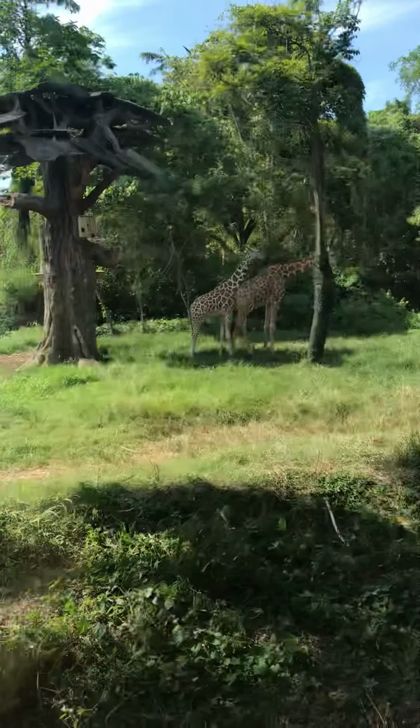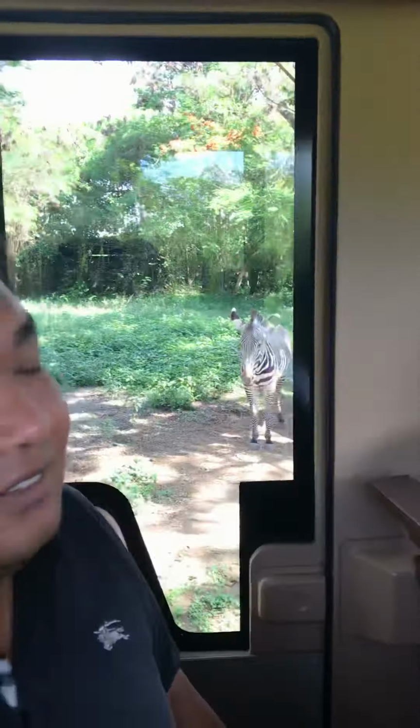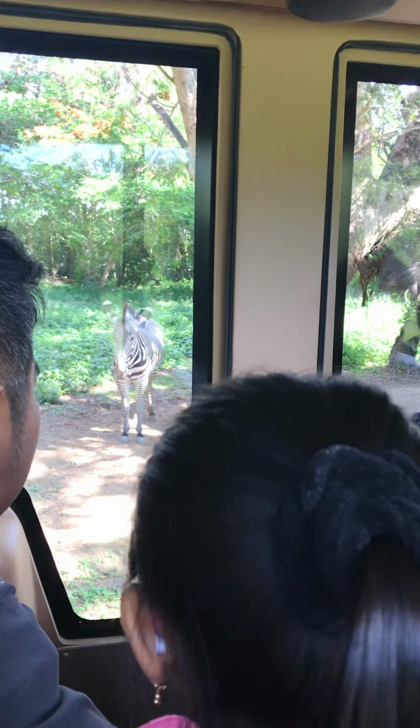And look, we also have a zebra. This is the Grevy's zebra, the largest zebra in Africa. Its base color is black with white stripes all over its body.